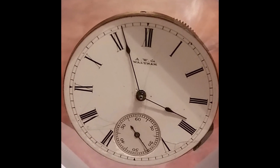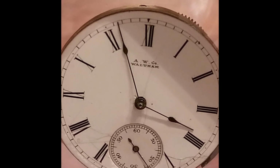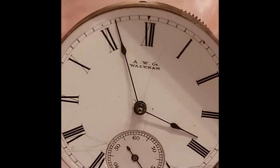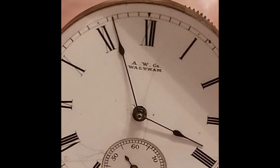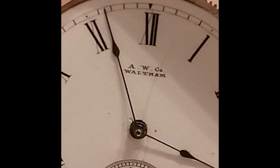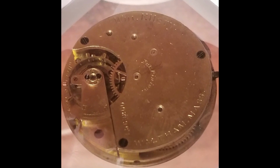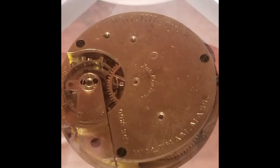In the 1850s, watchmakers at what would become the American Watch Company of Waltham, Massachusetts, developed the world's first machine-made watches. They completely redesigned the watch so that its parts could be assembled from interchangeable parts made on specialized machines invented just for that purpose. You can see some of the small and intricate parts of the watch through the back here.